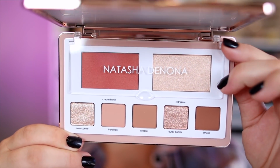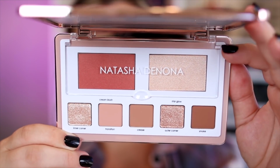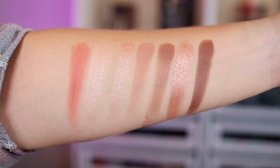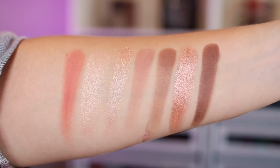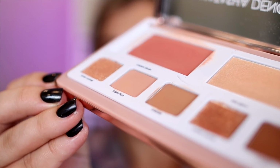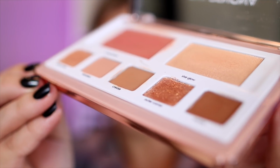In a nutshell, I won't go too in depth, because I've already talked about this in another video, but it's beautiful. It's a glam, but still minimal full face palette. You get two cream face products, a matte blush, and then this beautiful highlight, which I'm actually wearing today. It gives you this very glowy, lit from within look, despite looking like it's gonna have real disco ball vibes in the pan.